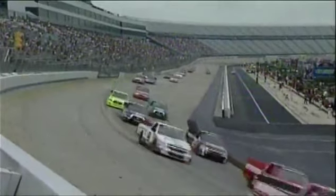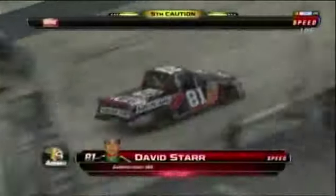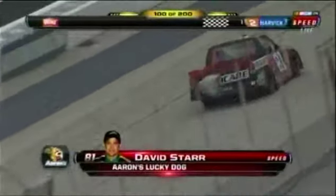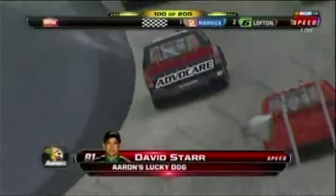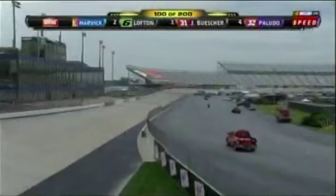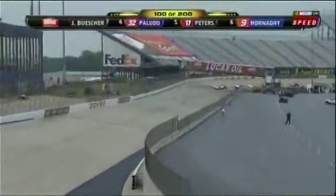Well, what we talked about happened. Kevin Harvick stayed out, and I love the call some of these other drivers made. There's David Starr getting the Aaron's lucky dog, getting back on track, getting his lap back. But Phil, a lot of guys pitted because Harvick didn't. They know they're not going to beat Harvick heads up. But if the race goes far enough, maybe they can outlast him before he has to get some gas.